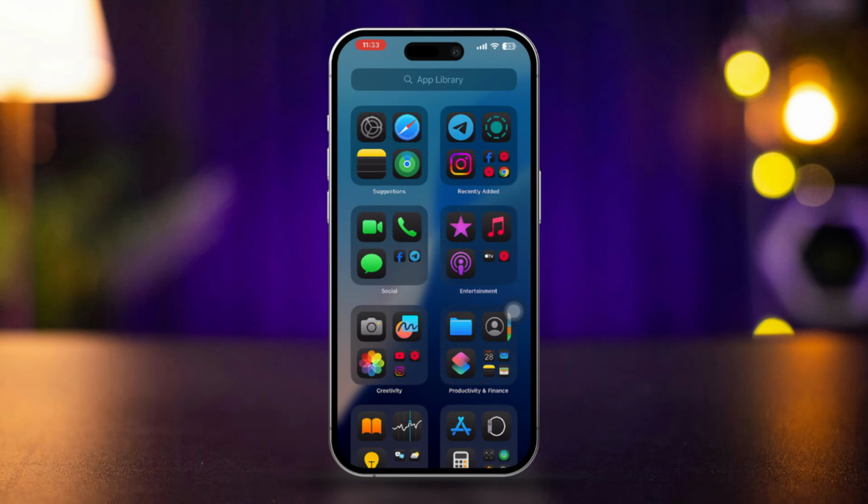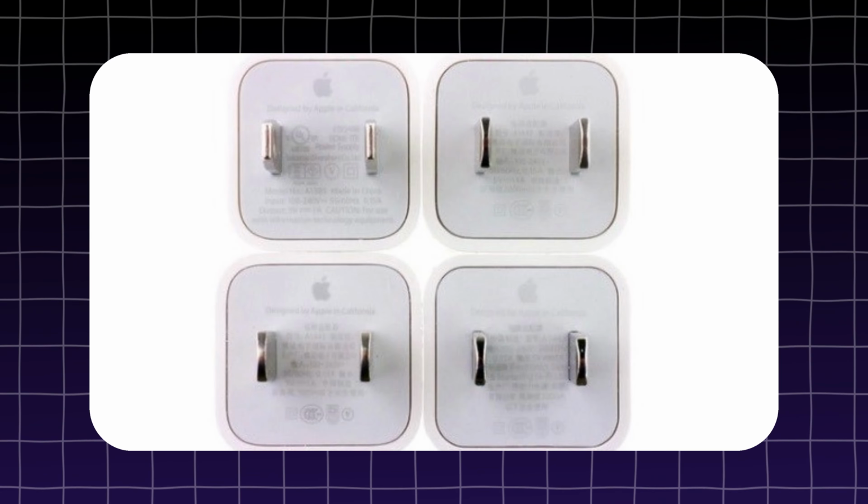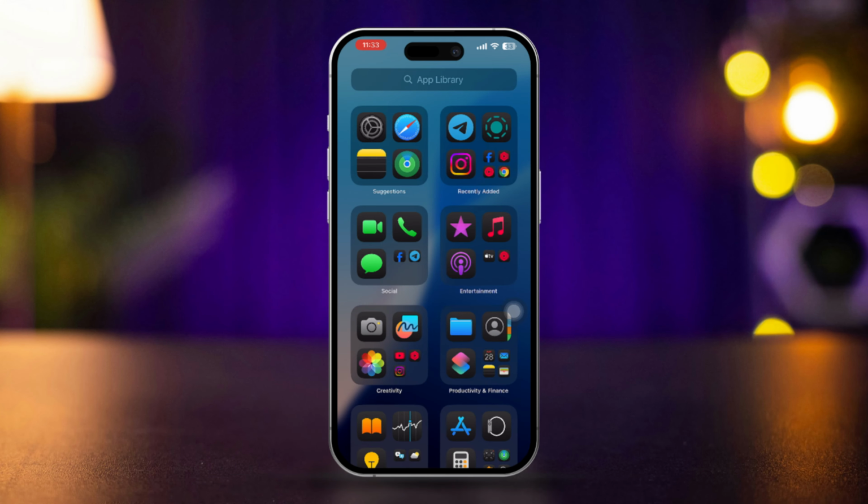Solution 5: use Apple certified chargers. Non-certified chargers and cables can cause fluctuations in voltage and current that may damage your iPhone's battery. Always use Apple certified chargers and cables to ensure safe and efficient charging. Avoid third-party chargers that may not meet the required safety standards.